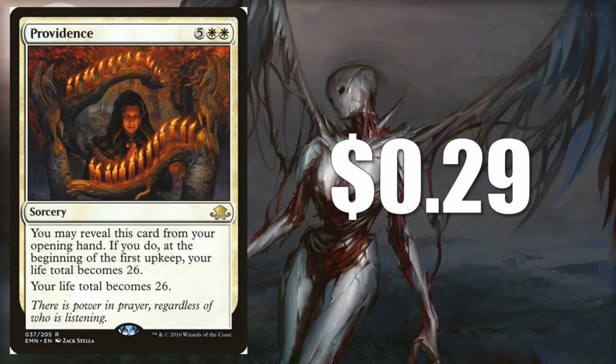Okay, our last few cards do not fit into a cycle. The first one is Providence, 29 cents. Okay, this one's kind of a dud too. Yeah, it's a little too expensive to see play in, say, Modern or something like that. And this is really awkward for Commander because you don't want your starting life total to go down to 26 on your first upkeep unless you have some kind of crazy trick you're trying to pull off. Maybe there's one deck somewhere that wants to do that, but for the most part, I don't see a lot of people wanting this card.